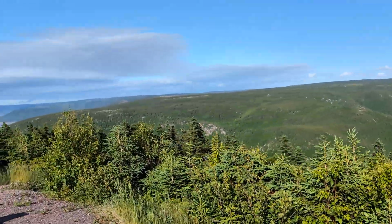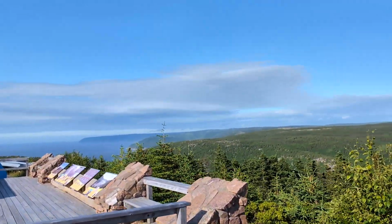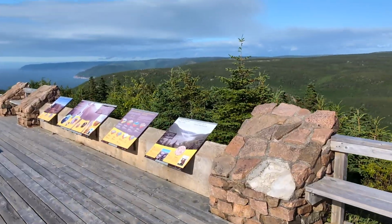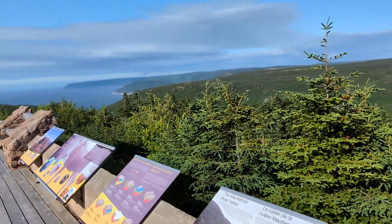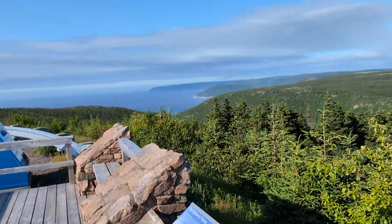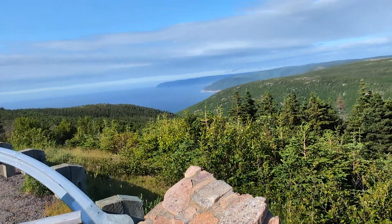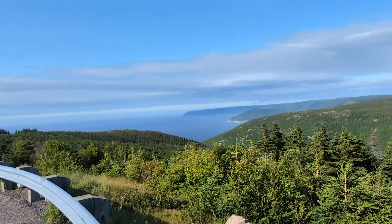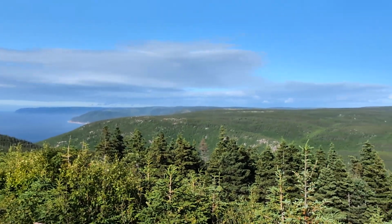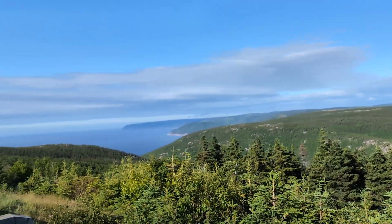Right, so I rounded a bend here, and come up to a very nice view. They call this the Mackenzie River Valley. You can hear the birds in the background.